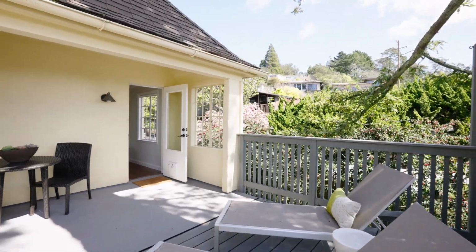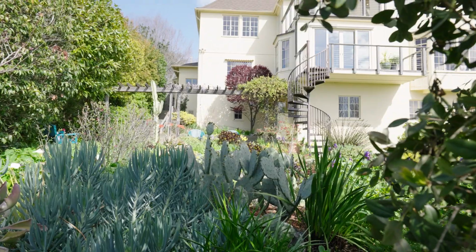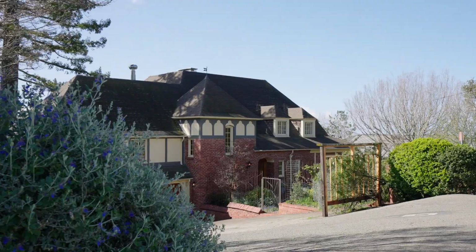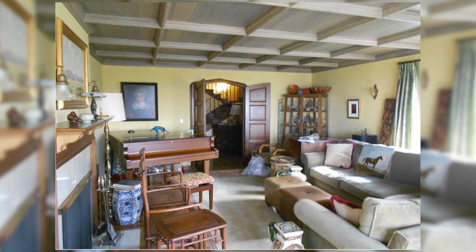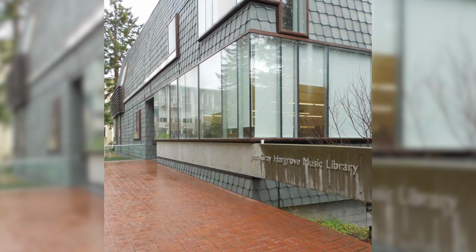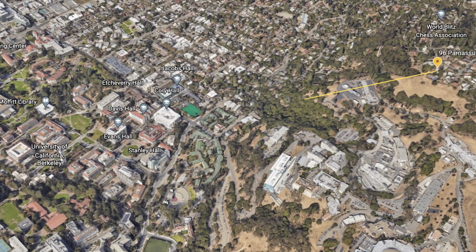Fun fact, the house next door was actually built by Mrs. Hargrove, who was a previous owner of 96 Parnassus. She built that house to house her own piano because she was a music prodigy and eventually became a benefactor for the music center at UC Berkeley, which is literally right down the hill.